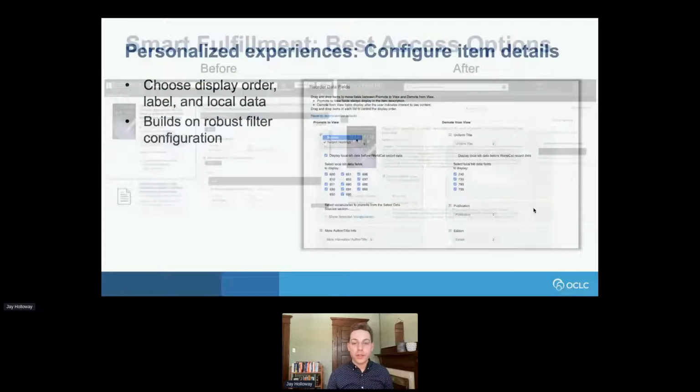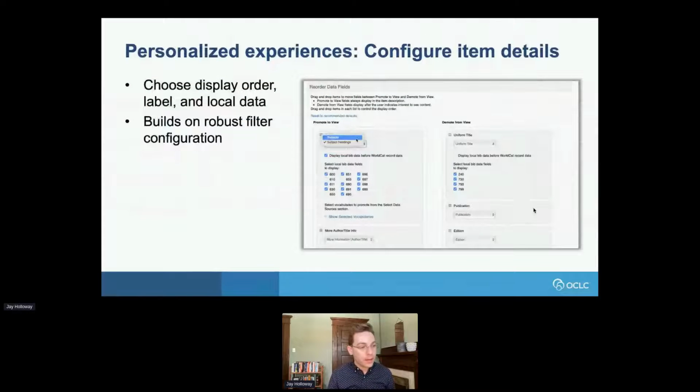And finally, personalized experiences. So we added a bunch of configuration to make it easier to fine-tune the search results and item details to your needs. So we've done that with the search filters, and we've also added functionality for the item description. So you can choose the display order label. You can choose which local data displays if you use local bibliographic data alongside the WorldCat data. And you can also choose the label for each one as well.